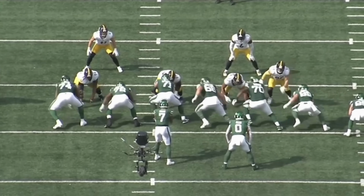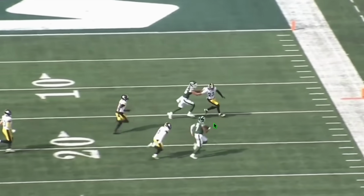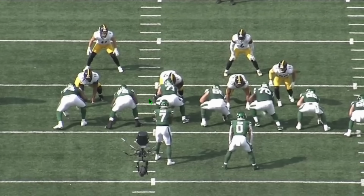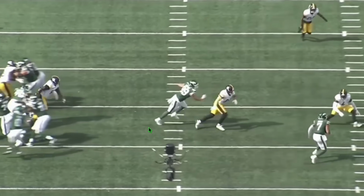Let's check this out. There's a snap, pull read, Fields on the outside, turns into a pretty nice play. Justin Fields is a good athlete, right? Steelers fans, you guys know that too, of course. Let's look at Black right here. Engages with the guard, shock, shed, gets away. Very good technique.